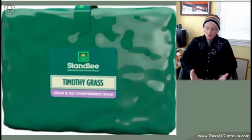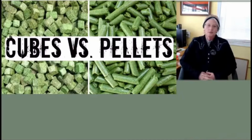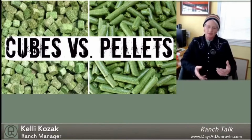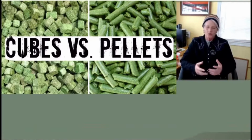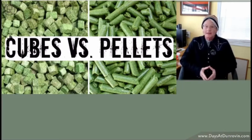Hay or forage also comes in cubes and pellets, and this is mostly for convenience. It's more expensive to buy 75 pounds of hay in a cube or a pellet because of the processing, but if you need to travel, it's good to have. If you need to mix some nasty tasting medicine or supplement into it, you soak your pellets or your cubes and it mixes it up like a little soup. Some people will feed cubes without getting them wet.